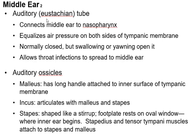Here's some more important things to know about your eustachian tube. It connects your middle ear to the back of your throat.